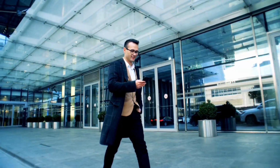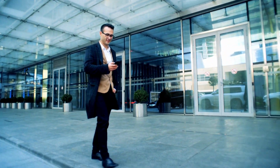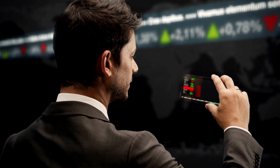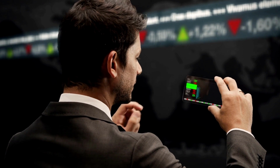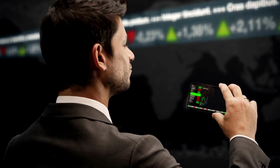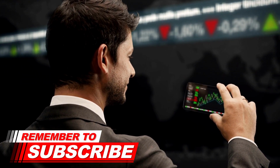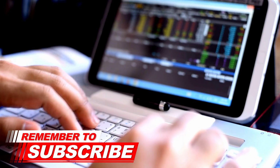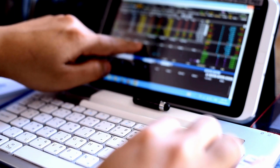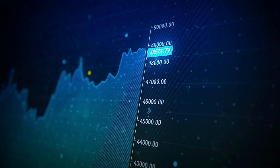Hey guys, here's a fun fact for you. If you had invested $10,000 into the S&P 500 index 10 years ago, as of today, your investment would have grown to approximately $38,000. That's a 280% return on your money, and also a compounded annual growth rate of about 15% per year. Which means that every single year that your money is invested, you are making 15% profit.